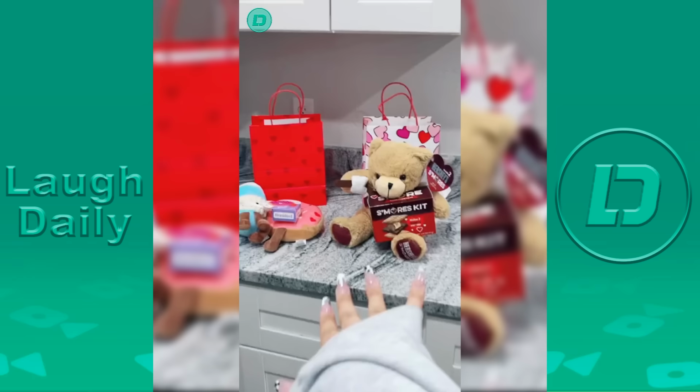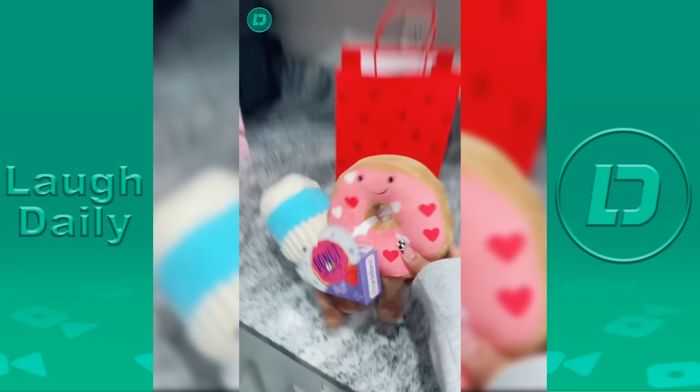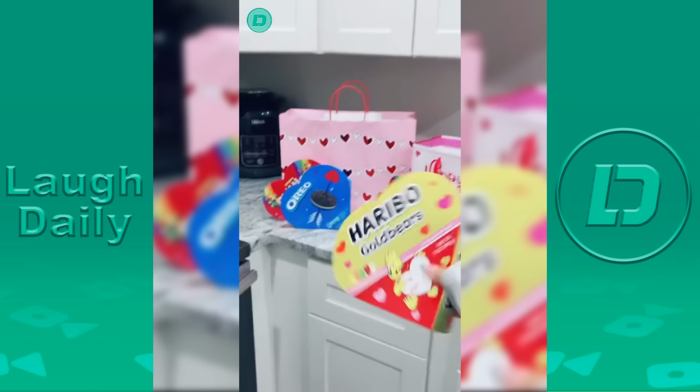The next bag is something cute, so I found a teddy bear holding a marshmallow on a stick. Forget the s'mores kit. That's cute. And then this donut and milk. I think that's milk. I'm not sure, but it's really cute. Now I'm gonna put heart-shaped candy boxes in the big bag. Another donut plush. And a chocolate bar.